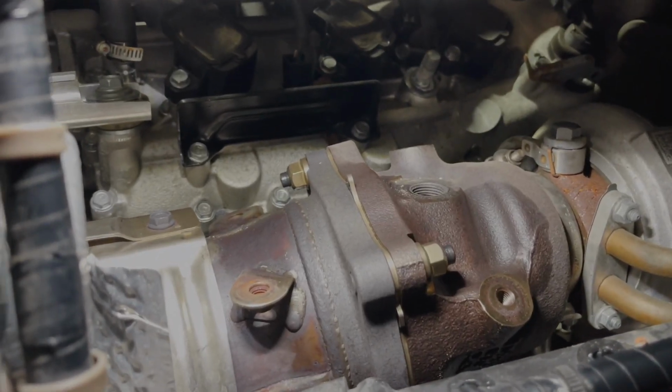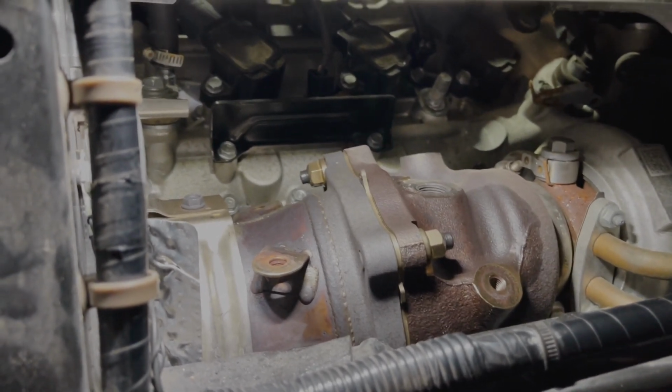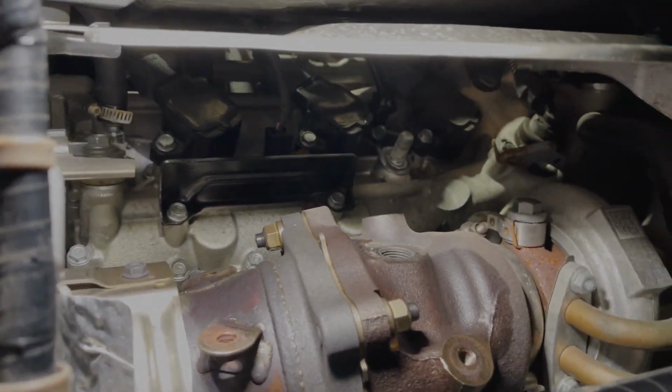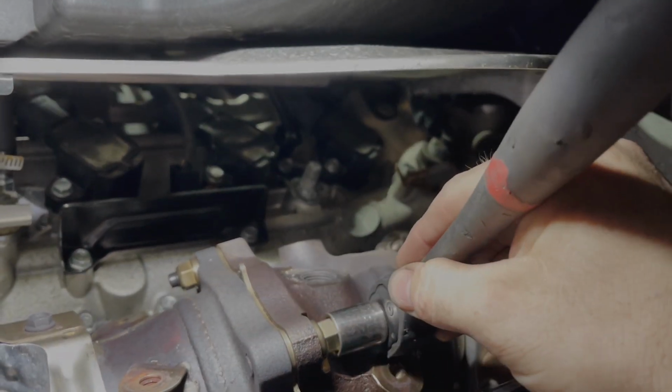All right, here's a better look at the downpipe and the turbo bolts with the flanges removed. I sprayed these with PB Blaster quite a while ago, so we're going to put the old socket wrench on there and see if it goes well.